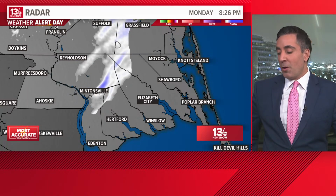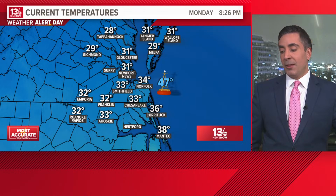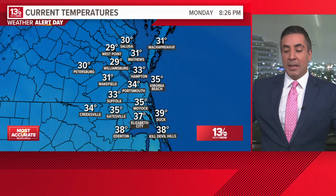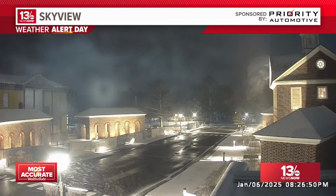So temperature-wise, we continue to drop. We've got numbers that are at or below freezing in more and more locations every time we check here. So 31 at Gloucester, 31 Newport News, right at freezing at Franklin, and hanging on to 33 at Hampton, but upper 20s now in Williamsburg. In fact, if we go over there and check on that camera in Colonial Williamsburg, this is a still image every 5 seconds, but you can see in that street lantern there that there is snow falling, and it looks to be coming down at a pretty good clip. Rooftops are coated, grassy areas are coated. Looks like it's starting to coat things on the roadways there, but they do look wet.